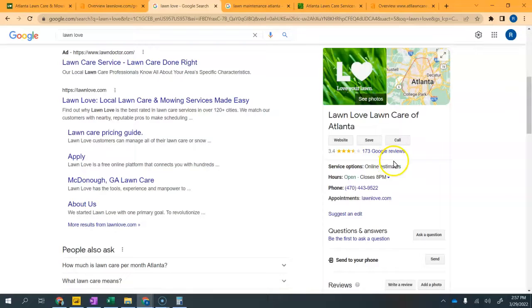The first thing is Google reviews. So you can see you do have quite a bit of reviews here with a 3.5-star rating, so not too bad. But you do want to continue to optimize this and get as many reviews as you can, ideally 5-star reviews, so you can start building that positive reputation.